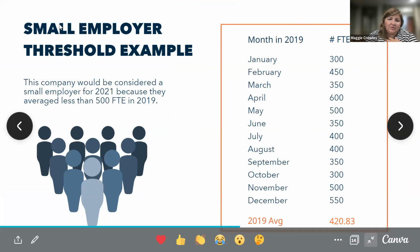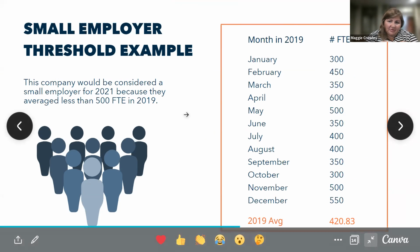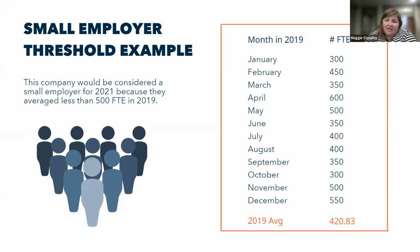So we wanted to just put this in words for you guys, or supply a visual about the small employer threshold example. So this company would have been considered a small employer for 2021, because they averaged less than 500 full-time employees in 2019. So as you can see, in January, they had 300, 450, 350, 600. And the way that the IRS calculates it is not based on the actual number in the quarter. It's an average. So the average of this, when you add it up, divided by the 12 months for that year, they're actually a small employer.